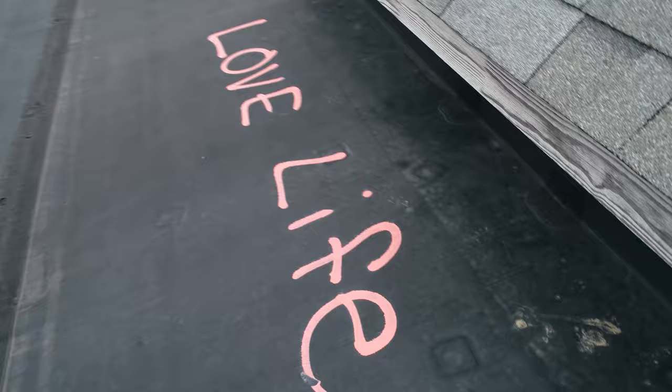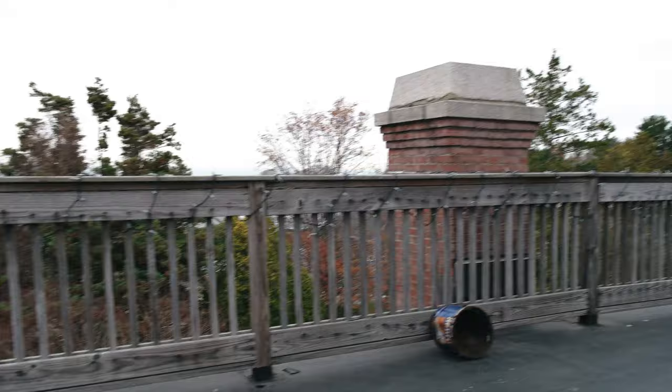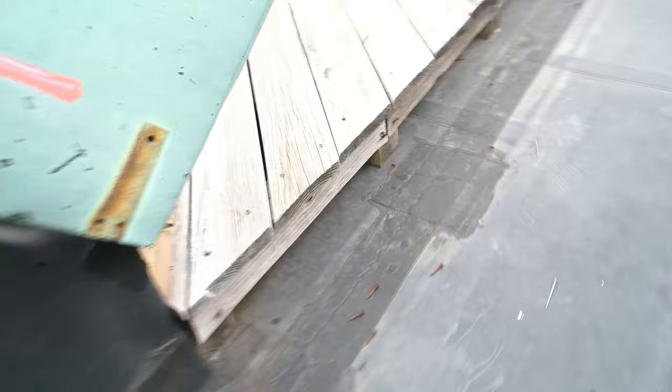Hey, another coin. Love life. What's up, man? This is awesome. I wish I could afford this for my house. A walk-in roof. And we're gonna go back down now. Look how straight down it is. Goddamn. Already banging my head. Okay. Well, that was awesome.